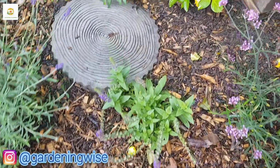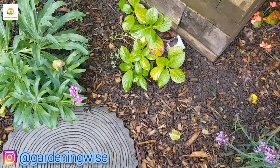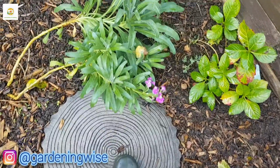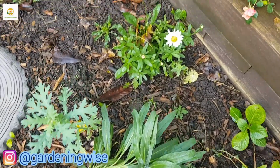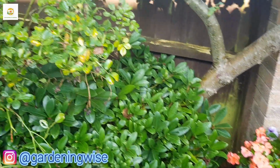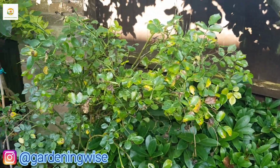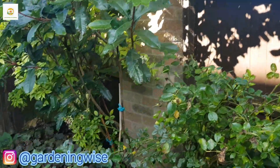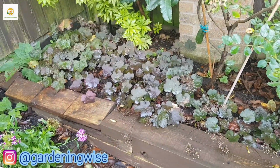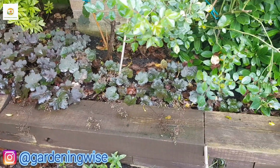Lavenders are starting to send another flush of flowers now. Hydrangeas, I planted 3 or 4 this year and they are doing good. They did not produce flowers for me this year, but next year hopefully. Another cemia bush, this one is much bigger, and there is a rose bush hanging over it, and this heuchera patch is really beautiful.